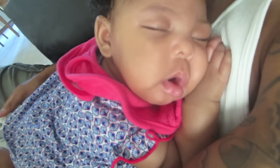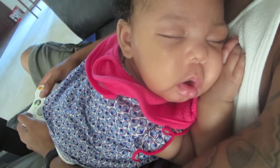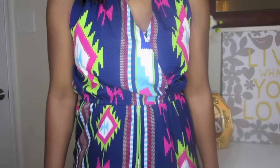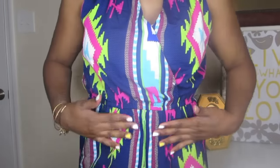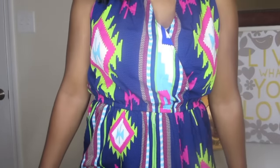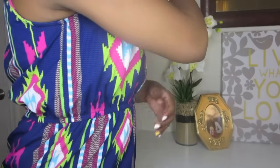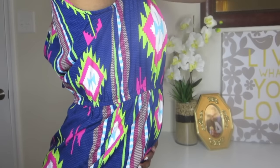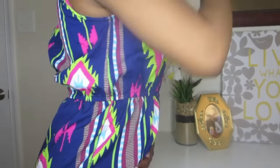Those cheeks. So this is my tummy from the front. And this is my stomach from the side. And this is my stomach from the other side.